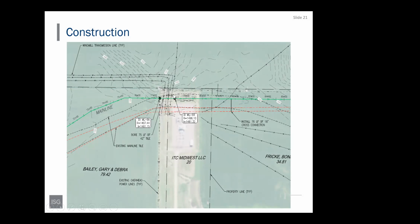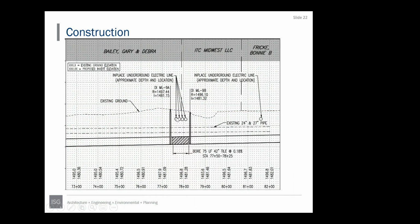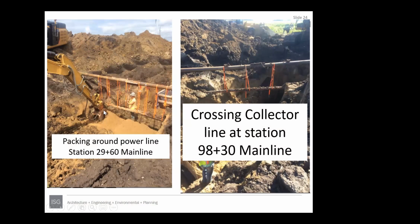And again, did work with those companies, and they did pay some of those additional boring costs. Initially, they did not want to, and we told them we would open cut it, and they decided to pay those costs so they could keep their substation running. Here's just a picture of boring operations during construction. Some more pictures of those electrical crossings. We had 19 of them.